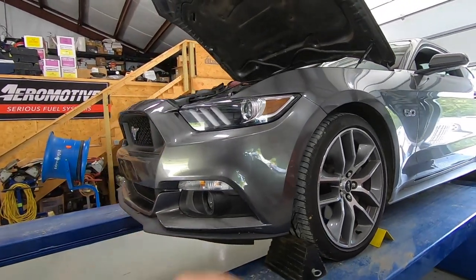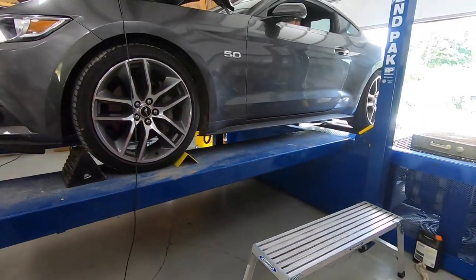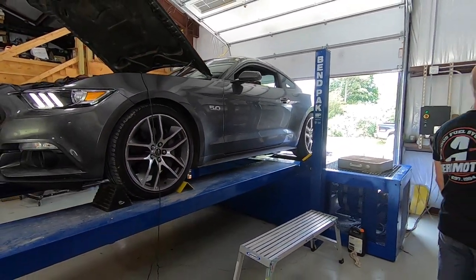So leave your comments below. Don't cheat. What do you think it will make on this dyno? All right, guys, here we go. First pull.